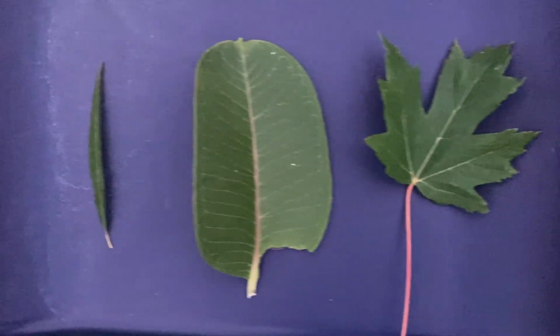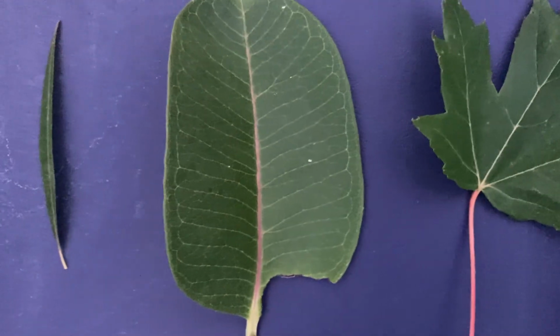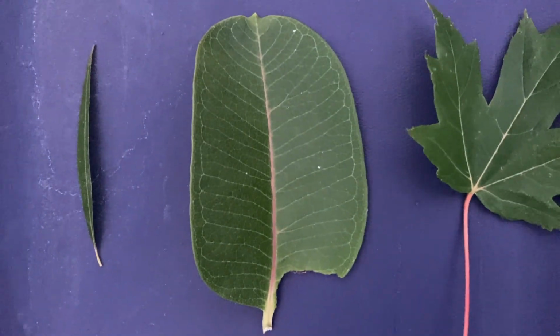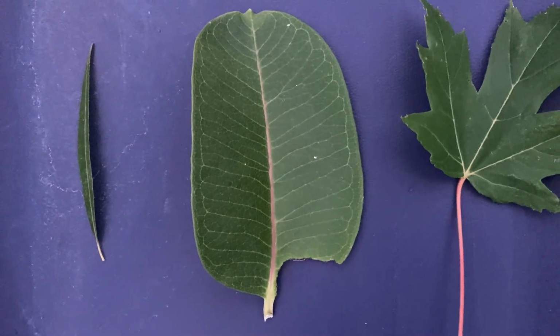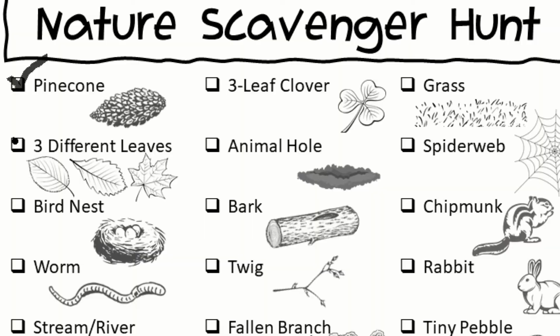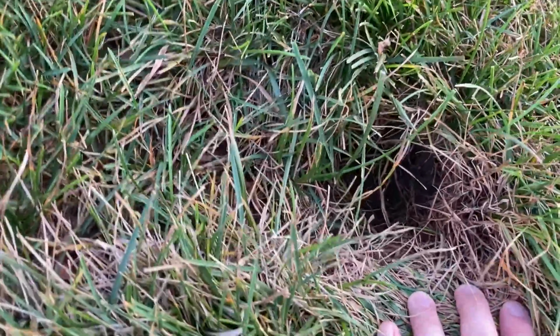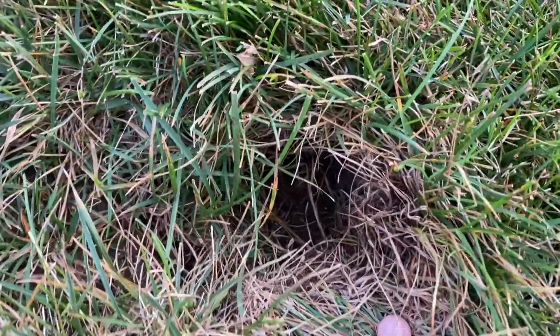Many types of leaves. Here's 3 of them. This one here is from a willow tree. This one here is actually from a milkweed. Milkweed is something that caterpillars love to eat. And this is from a maple tree. My biggest helper found an animal's hole in the ground. The animal's gone, but definitely there was something living here.